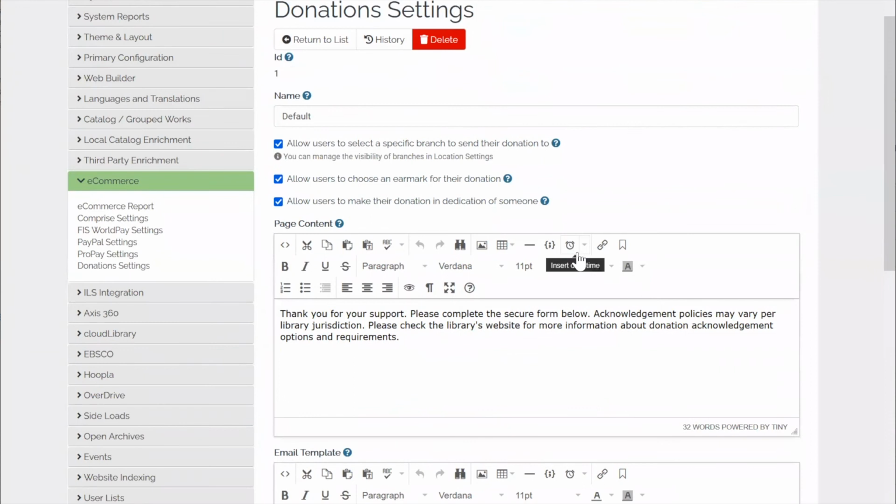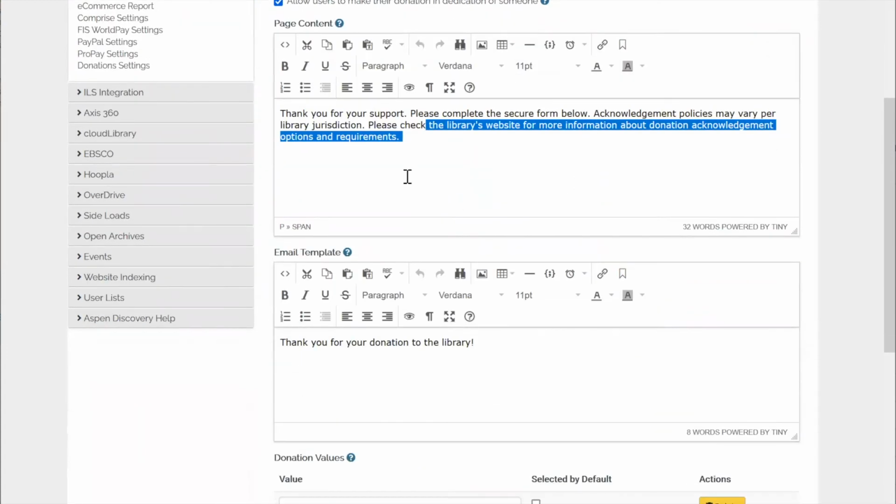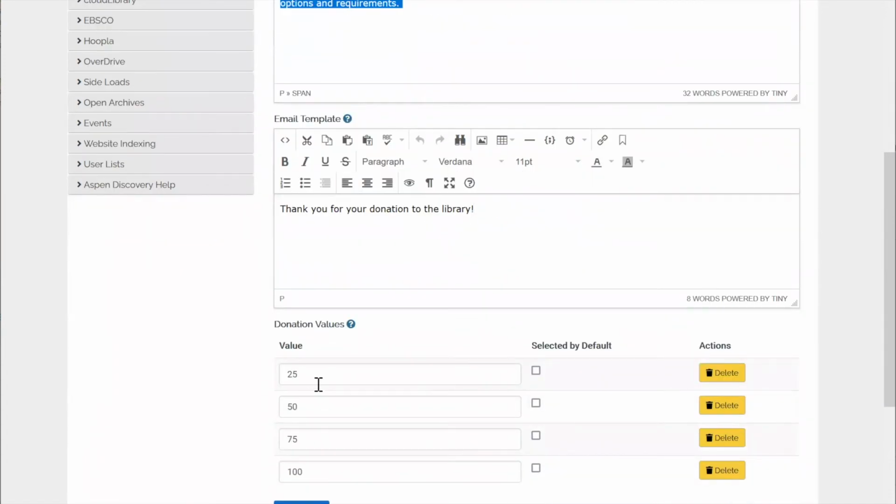You could change it for different times of the year if you wanted. So you could have a holiday giving form, or just different forms to have different content. Basically, you can choose to let people have a specific branch that they want to send donations to, earmarks, and dedications. Page content shows at the top of it, and then the email is sent at the end of it. You can choose different dollar amounts, all kinds of great configurations.